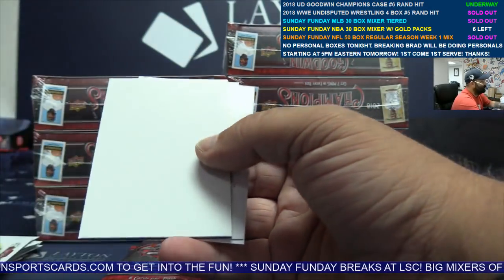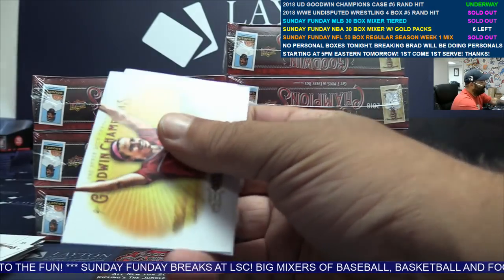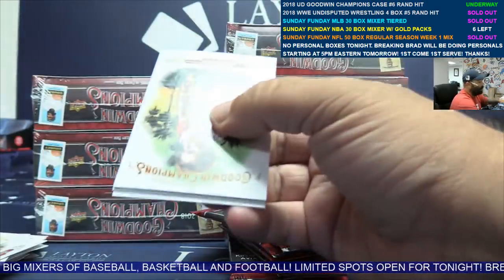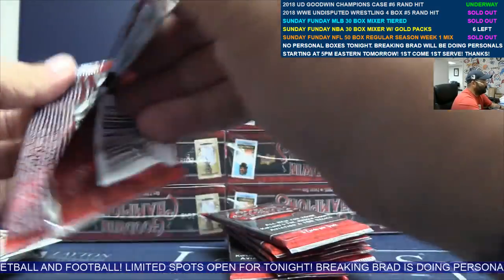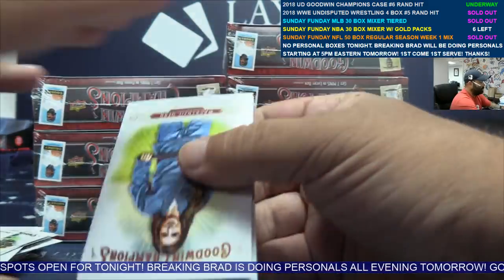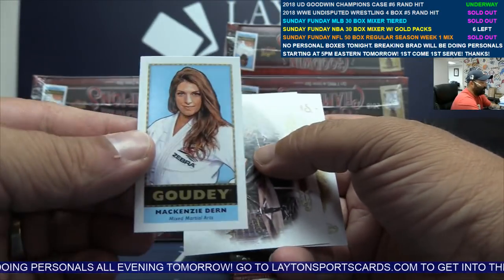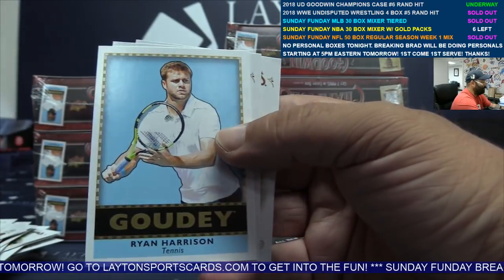Ryan Blaney insert. Gaudi of Andre Silva. What's up, Boogie? Yeah, a lot of mixers tonight, buddy. Gaudi, Max Weinberg. Insert Roberta Mancino. Gaudi Mini Mackenzie Dern. Gaudi of Ryan Harrison.